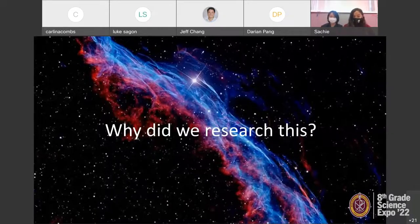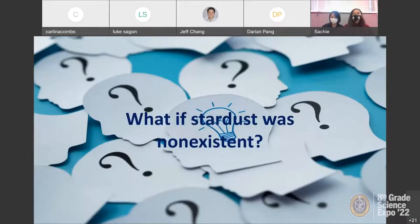Nevertheless, my partner and I found interest in space and wanted to research it, later settling on the topic of stardust. This is important because, as we researched, if stardust did not exist, humanity and all people would cease to live on this planet due to the environment being way too cold.